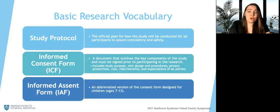In order to make sure that all research conducted is reasonable, ethical, and as safe as possible, a group called an Institutional Review Board, or IRB, must review and approve all study documents and plans prior to the study starting up. Key vocabulary terms that you will often hear while discussing research are study protocol, informed consent form, and informed dissent form. A study protocol is essentially the official plan for how the study will be conducted for all participants to ensure consistency and safety.